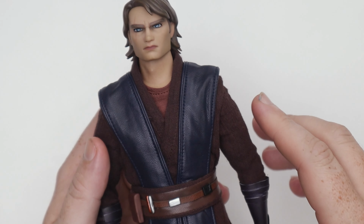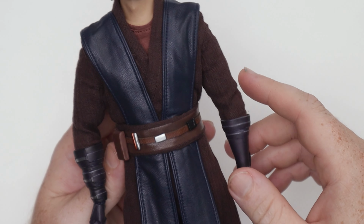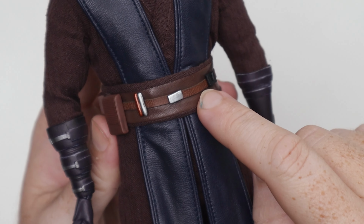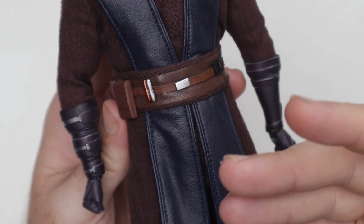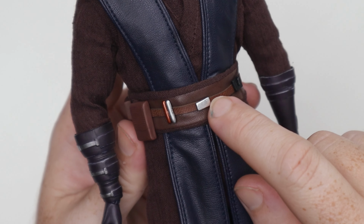Like, in person, proportions look good. He's got broad shoulders. He's got pinched waist. I think that looks good. The material here, that's pleather. That is 100% going to be an issue. We know Sideshow figures, and not even Sideshow, just pleather in general, it's going to be an issue with that. So nice paint applications there.